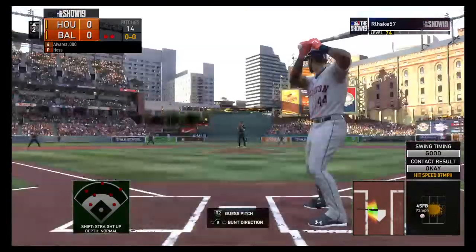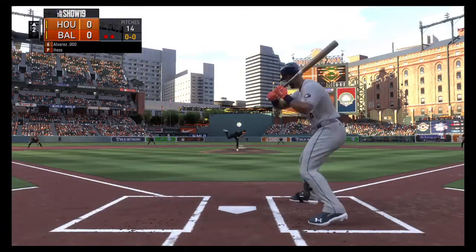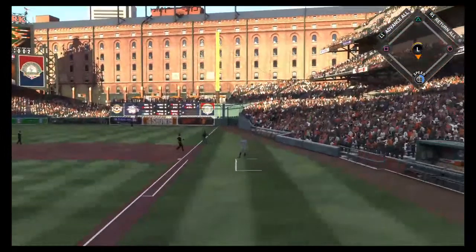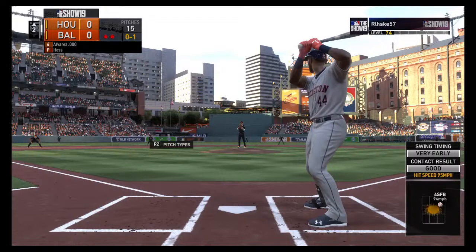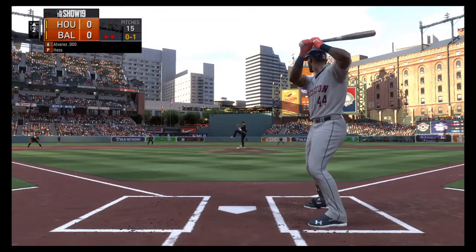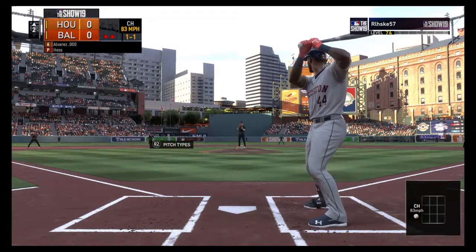Striding in for Houston, number 44. This will be his first trip to the plate in this one. And this is hit hard to the right side, but foul. When that thing goes whistling into the stands, you hope someone brought their glove and is able to get leather on it. That misses wide. 1 ball and 1 strike.